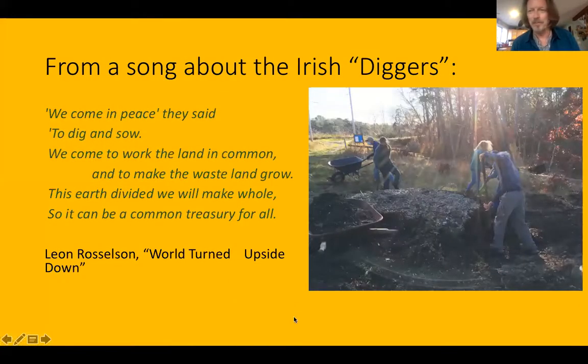This is a song that I like, and it's about the Irish diggers from the 1700s. We come in peace, they said, to dig and sow. We come to work the land in common and to make the waste ground grow. This earth divided we will make whole, so it can be a common treasury for all.